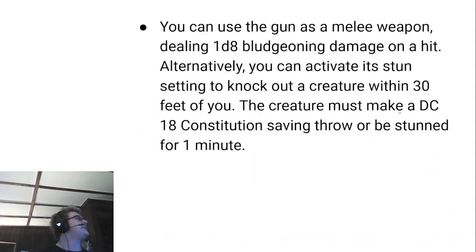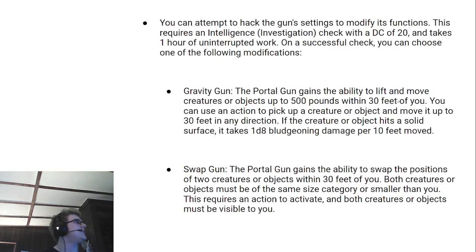You can use the gun as a melee weapon, dealing 1d8 bludgeoning damage on a hit. Alternatively, you can activate its stun setting to knock out a creature within 30 feet of you. The creature must make a DC 18 Constitution saving throw or be stunned for 1 minute.